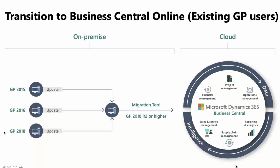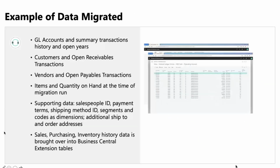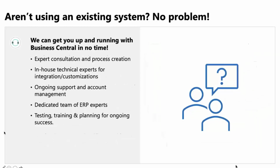The key advantage is that you're getting some really core data, things like your GL accounts and summary transactions, customers and open receivables, vendors and open payables, items and quantity on hand at the time we ran the migration, all kinds of supporting data like salespeople, posting groups, dimensions, even history that gets brought through. So these migration pieces are extremely valuable, but it's not the only way to get into Business Central.